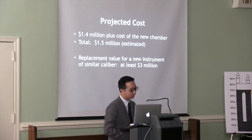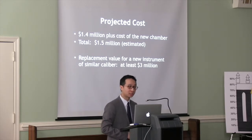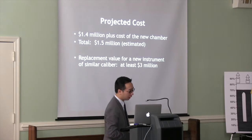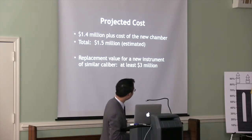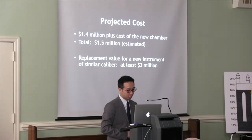Now, I'm just telling you that the organ business is not a business that makes money. These are just the prices that organs cost these days, mostly because of materials. Wood and metal are so expensive these days that all organ companies are charging about this much. And the replacement cost, for your information, for a new instrument of similar caliber is at least $3 million. So we definitely don't want to get rid of our organ, because there's a lot of good things in it, but this is the cost of refurbishing.